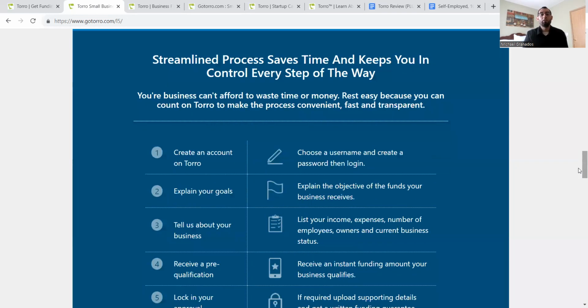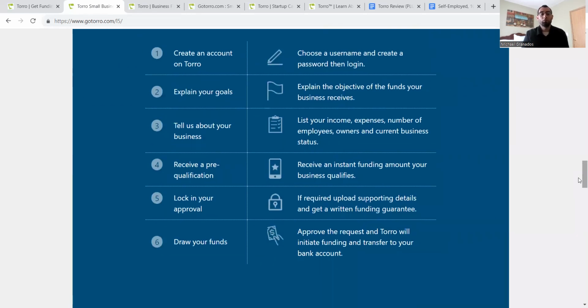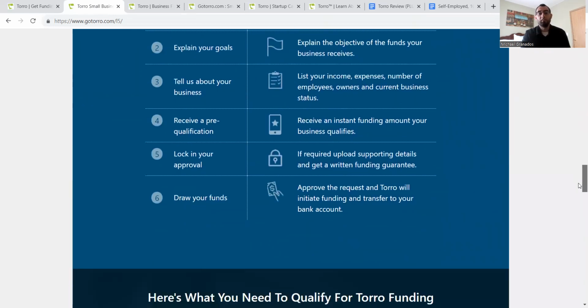A streamlined process saves you time and keeps you in control every step of the way. From step 1 down to step 6: create an account on Torro, draw your funds, and explain your goals. Tell us about your business, receive a pre-qualification, and lock in your approval. You can see a little bit there just by looking through it. We'll go through all those details.